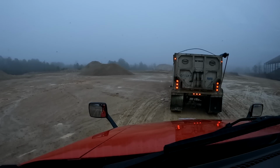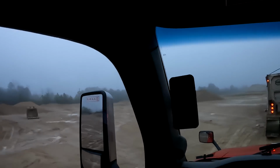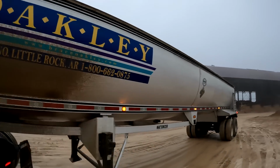And what we're doing is we're going to take these loads, just going back and forth from here to the Oakley yard in North Little Rock today, delivering it to Oakley's Barge division. But see, this is a different trailer. It's rounded.